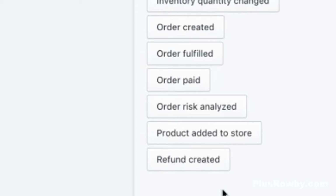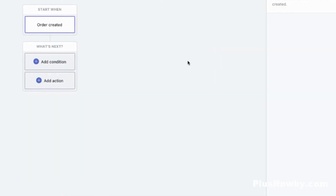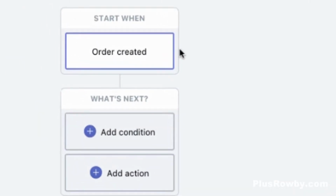So let's say we want to create something that automatically tags our customers that order over $500 in one order. So we could do something here using the trigger, order created. So what we've done here is chosen order created as a trigger. And that means that every time an order is created, Flow is going to run this automation.